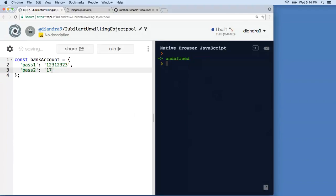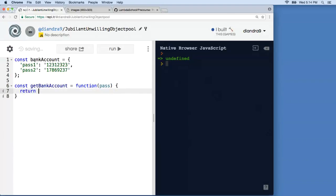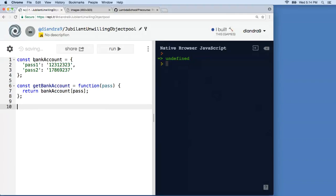All right, so we have this object with bank account info, and then let's say we have a function where we enter in a password and it returns for us the account info. So right now this totally works. If I use getBankAccount and entered in my password, I would be able to get the account number out. But this isn't a very good system because this bank account object exists globally.